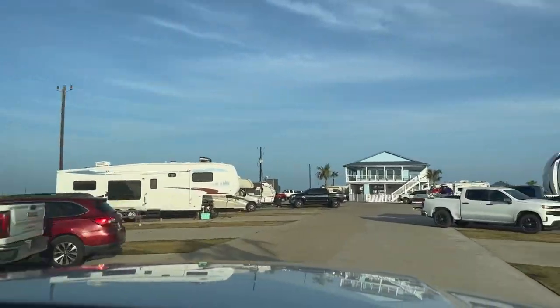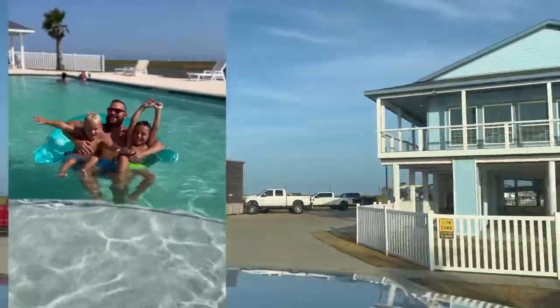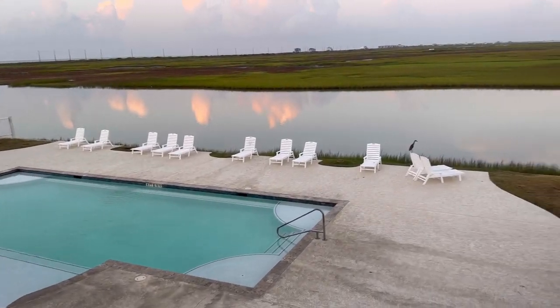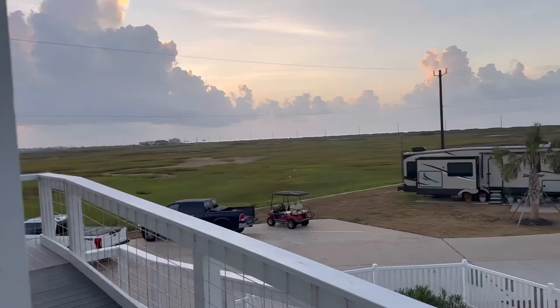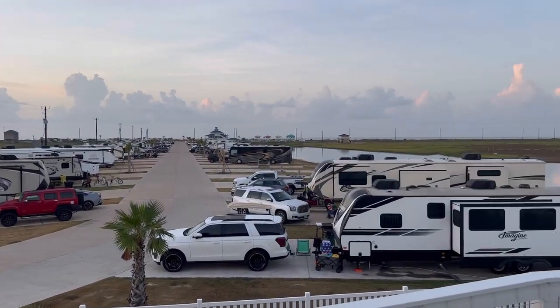Some of them you'll notice have tiki huts and grills, a little extra space, etc. They all vary, but you saw that the rate changes depending upon which site you choose. And there were some videos of the boys and Anthony in the pool, and here is an overview from the bathhouse area. It's just beautiful.